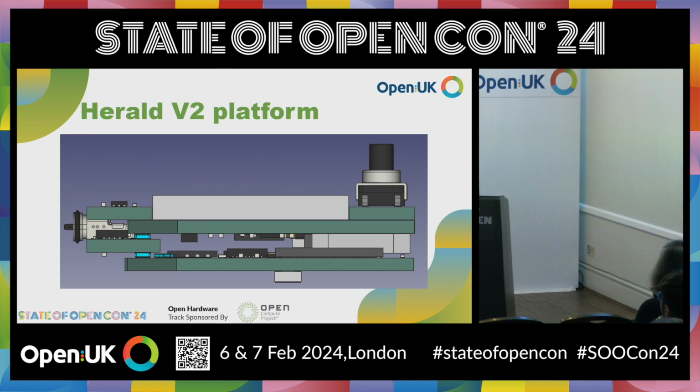So has anybody used a Raspberry Pi compute module? Yeah, excellent, you're my people. That's good news. So you know the little thin connectors underneath those that have got like 120 pins? It's like that, but there's 6. Okay, so tiny, tiny little thing. So that's what they are.